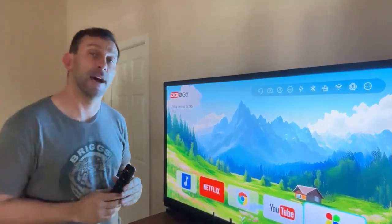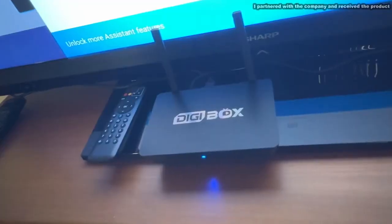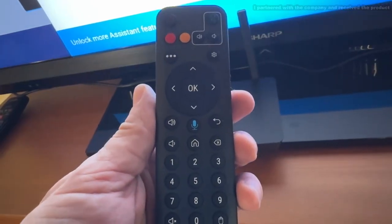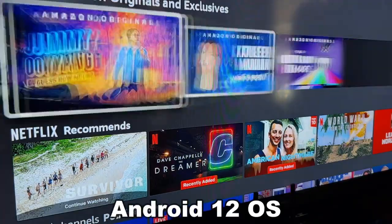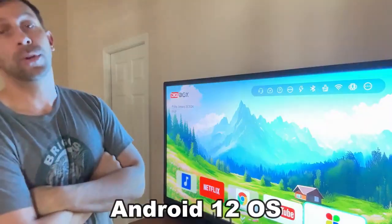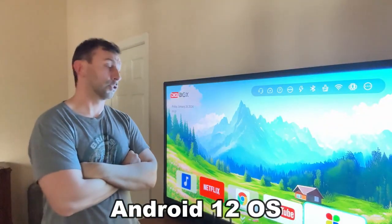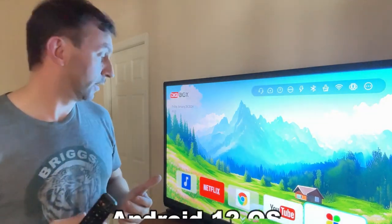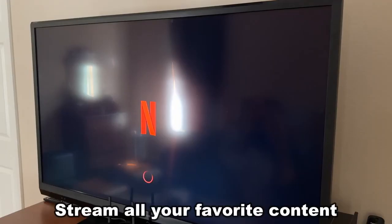It's called Digibox, D-I-G-I-B-O-X. So what's so fantastic about this incredible device? Well, first off, it's running on Android 12, so you can use all of the apps associated with Android. Now, easy to use and easy to stream your favorite TV, including Netflix, YouTube.